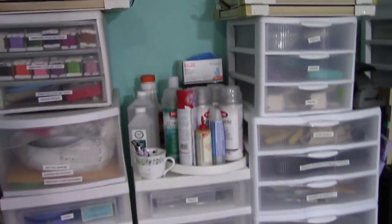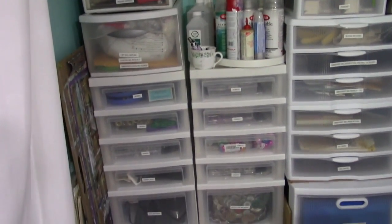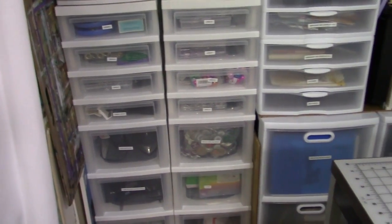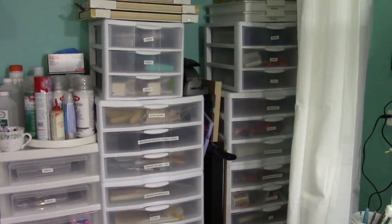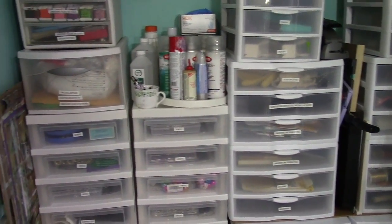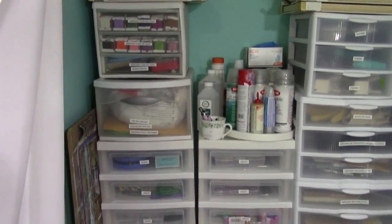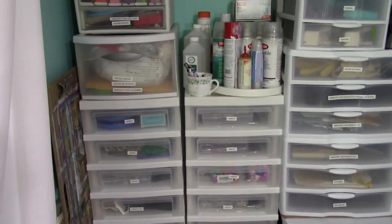I have a number of these sets of drawers or iris carts that line the rest of the closet with different parts in them. I like the idea of having my products in these clear plastic drawers. I can see them. They're easy to label. And yes, I have everything labeled because that would just drive me crazy.